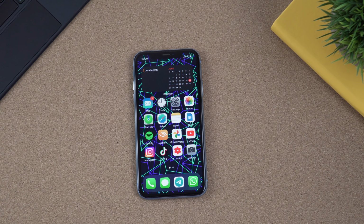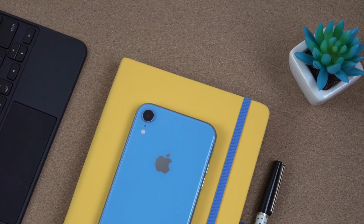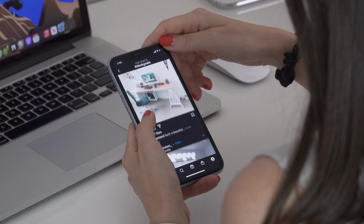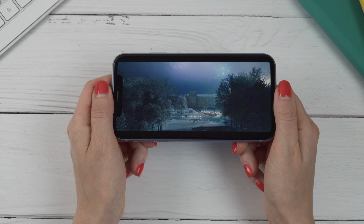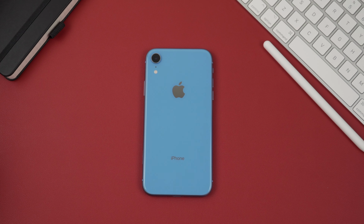However, as you probably already know, the battery depletion is normal and to be expected over time and will depend on many different factors. Now let's talk about battery life, and I'll be honest with you guys, switching from my 12 Pro Max to the iPhone XR for a while, I can definitely feel this difference in battery life, since I don't even have to charge my 12 Pro Max every day, whereas with the iPhone XR, you'll most likely have to charge it every single day.